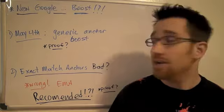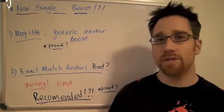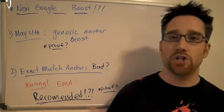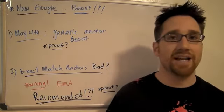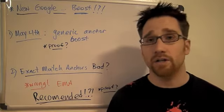And so what do they do instead? Well, they give you a boost for having generic anchor text. So there's been tons of experiments already done on SEO Miles and whatnot that show that partial match anchor text and generic anchor text can rank you fairly well. Well, here's another example. They may actually give you a large boost for it.